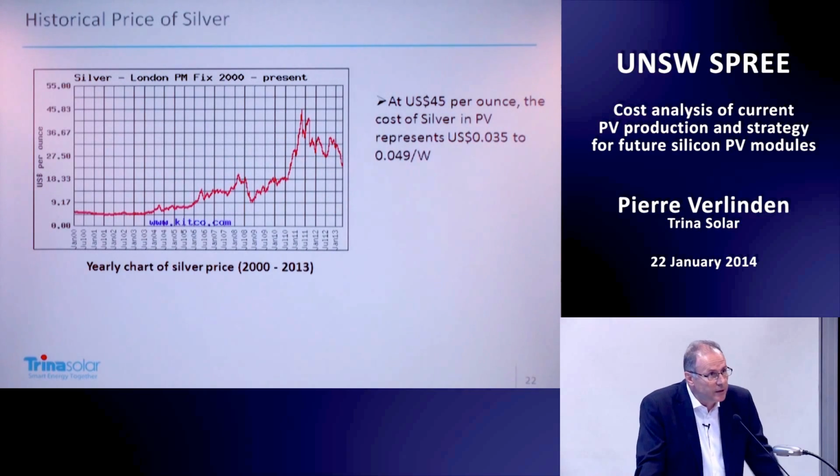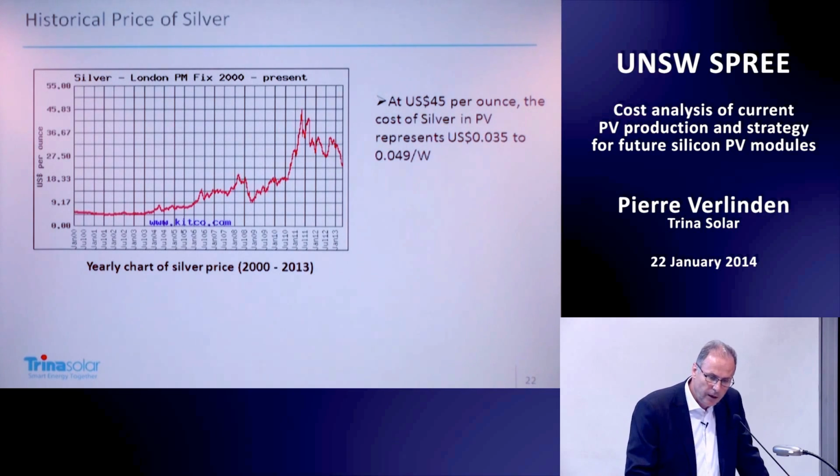This represents the price of silver over the last 13, 14 years. And you can see that in 2011 we have a huge peak here. Now we're back to more normal values because speculation has disappeared, but as the PV industry is growing again very fast, we'll see some speculation there.